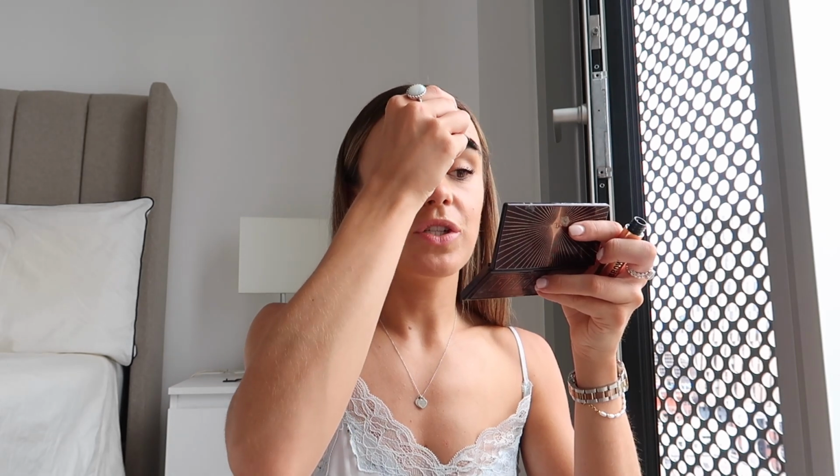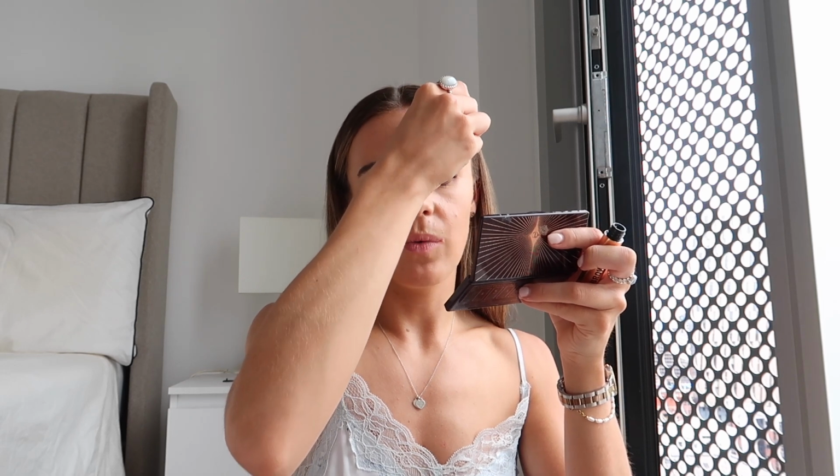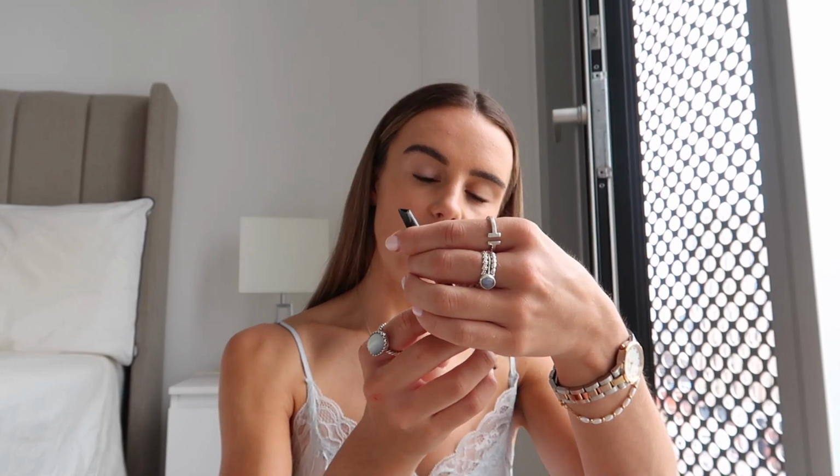Oh, sorry, I'm literally just doing my makeup and chatting away. I'm not even telling you what I'm using, but I basically just use the Hourglass Arch Eyebrow Pencil. This is like the shape of it. I just find it really, really easy to use. This is in the colour Ash.